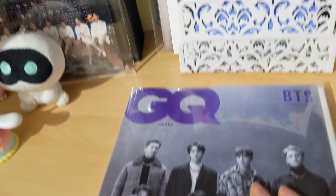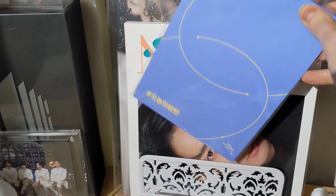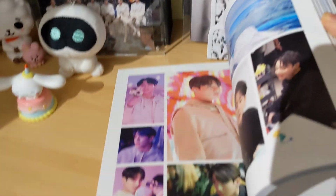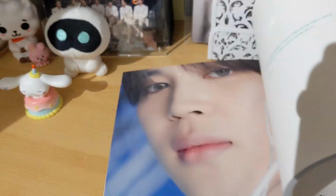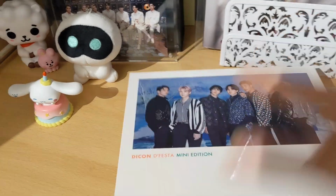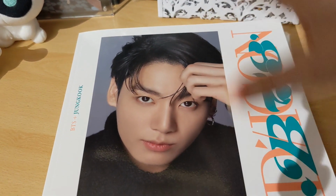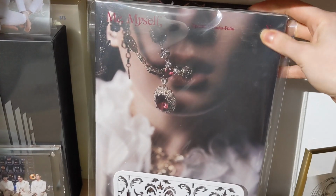And then just in here I've got some of the GQ Korea things. That's from Memories of 21. This is the JK BTS The Icon book thing. It's all the same photos, but this has JK on the cover, and there's one for each member. This is my second copy of JK's folio, and then there's another Vogue Korea in the back there.